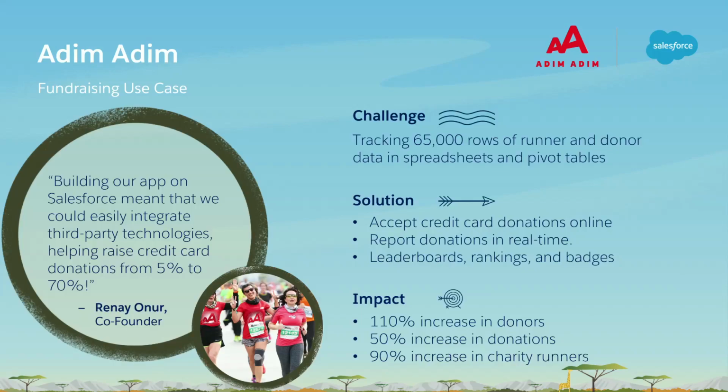Now back to Jason for some use cases. Great. So now that you know some of the things that nonprofits have access to, I'm going to walk you through two of probably the most popular ways that nonprofits use Salesforce, and that's for fundraising and to manage volunteers. But before we start, a quick primer on nonprofit operations.